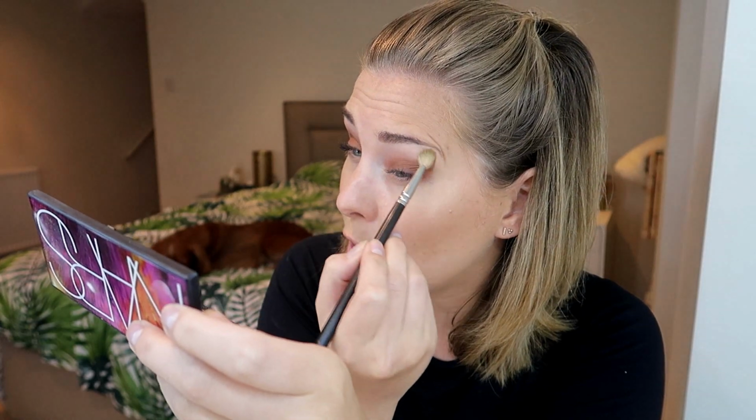And this is from Ubu. It's number 35, but I'll leave a load of products in the info bar down below that will be useful for you. Then you can go back in with your blender brush just around the edges and buff out the edges so it blends a little bit more. But that tapered brush is just the best for packing on the product.